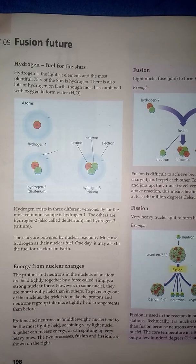To get energy out of the nucleus, the trick is to make the protons and neutrons regroup into more tightly held arrangements than before. You need to regroup them in order to make the arrangement stronger and more tight.